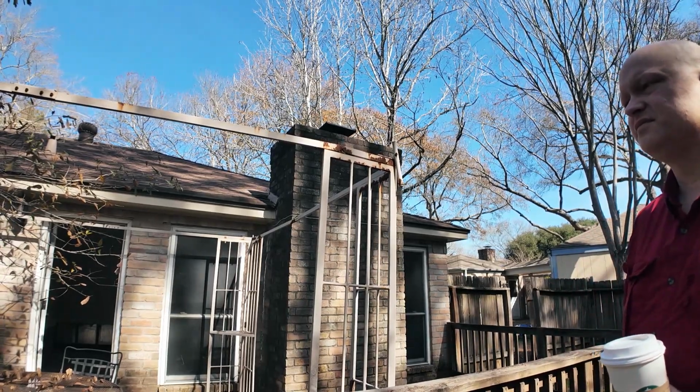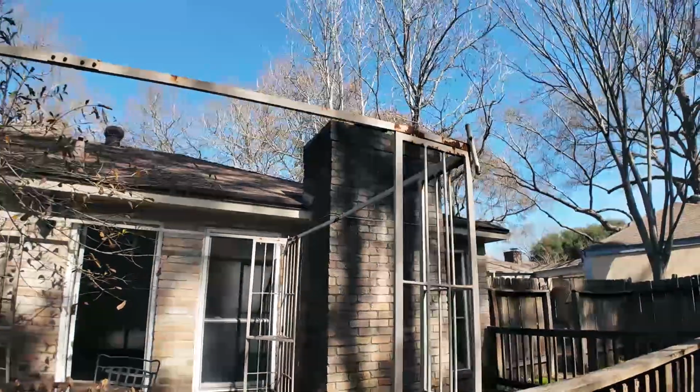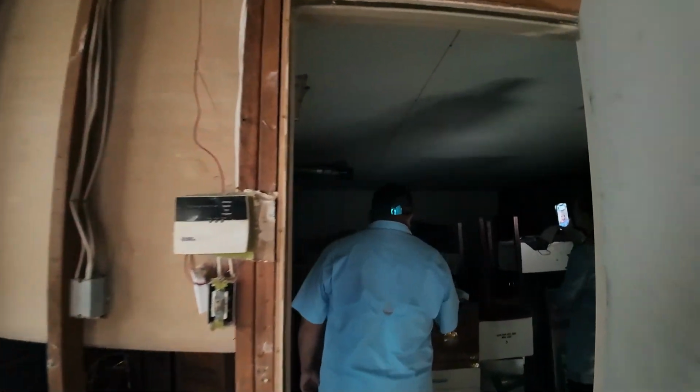The house next door is listed right now for 199. It's been sitting for a couple weeks. This one has nothing in it, so 193 is not even close. It's a good sized garage though.